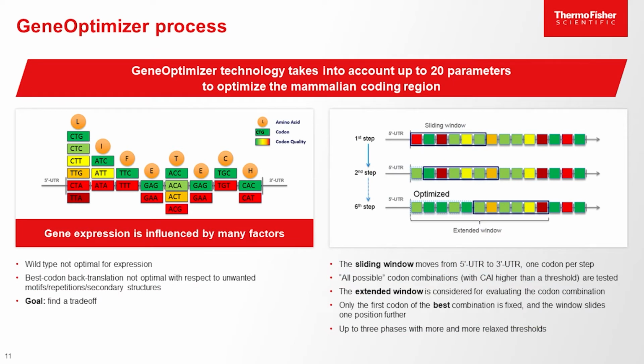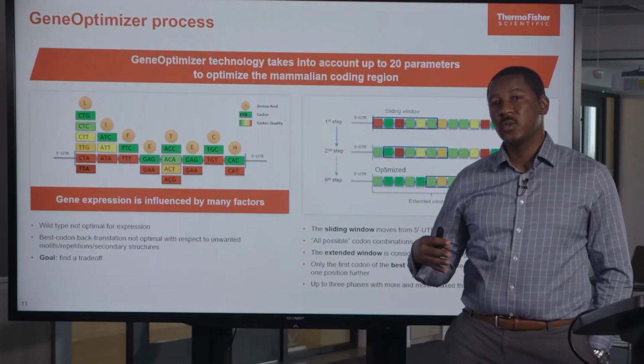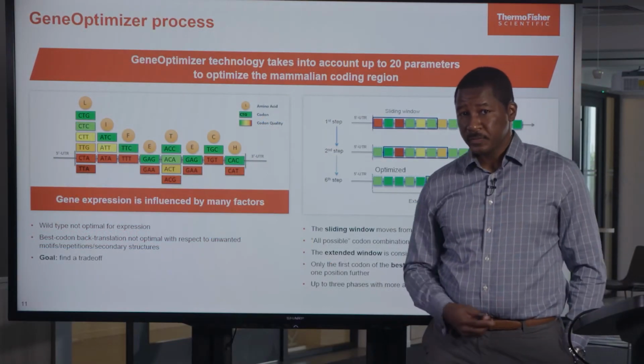So just to give you an example of how this process works, if we had a sequence of amino acids, which in this case spell out LifeTech, as you can see here, we would have a different mix of what the codons are that are actually available. The codons that exist in the naturally occurring sequence, or if you're providing an amino acid sequence, we don't have that sequence there.